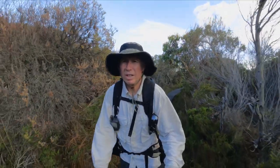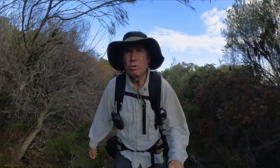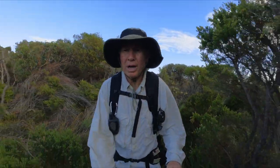Well, this is some new section of track they've put in since I've last walked. It takes you inland a little bit more, away from the coast edge, from the cliffs. Don't know if it's done for safety or what, but it's all got that new raised footpath, foot track, whatever you want to call it. Very easy walking, no ups and downs.